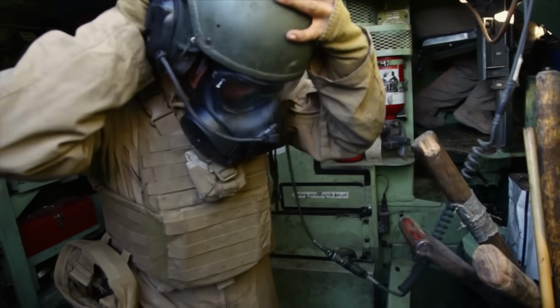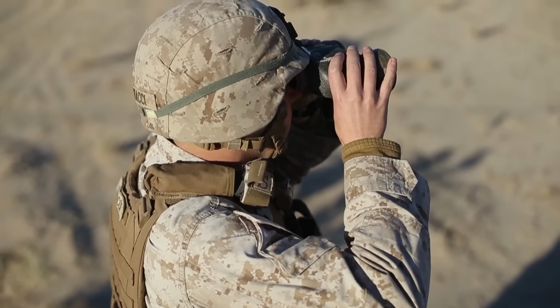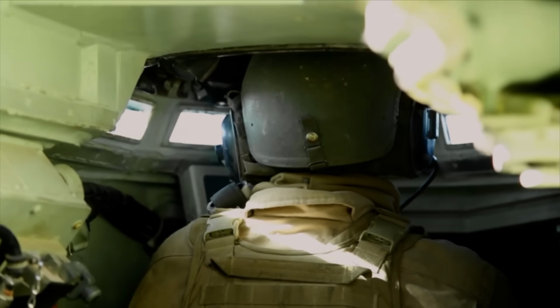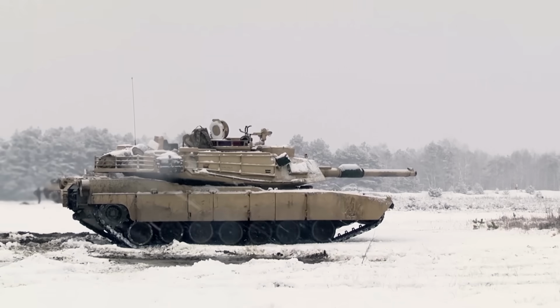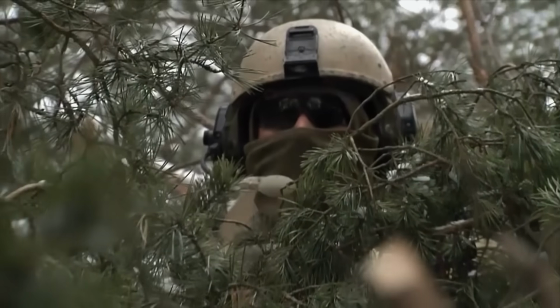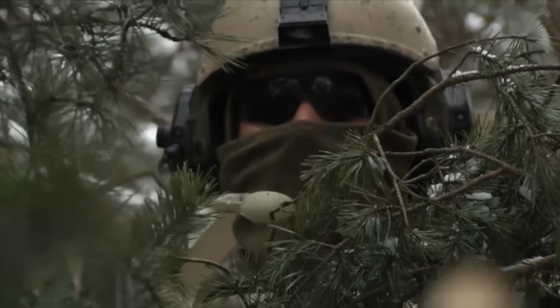In live combat, locating the enemy is crucial. Threats can come from any direction, at any time, day or night, in any climate or terrain. It's essential to be able to respond to danger quickly. Every second counts when they're in a combat situation.